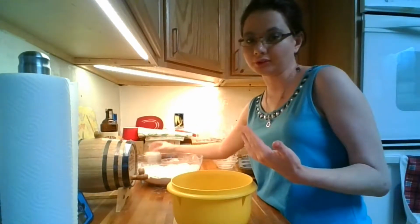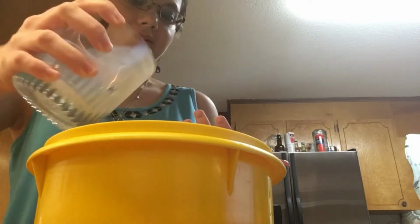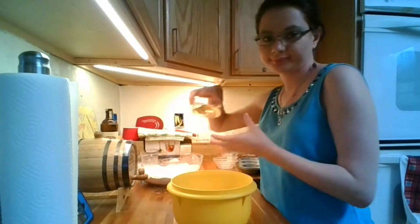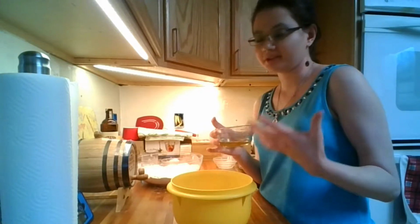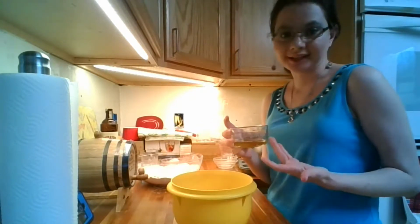Any type of milk will really do, but this is whole milk. It's what we use in this house. And 1/4 cup of cooking oil. Vegetable oil is usually preferred in these recipes, but this is actually olive oil, and it does the same job. It's what I had on hand today.